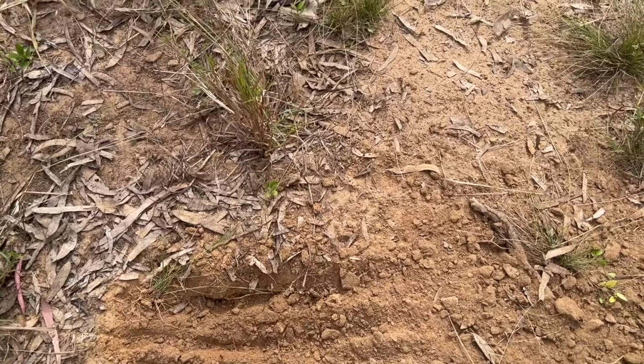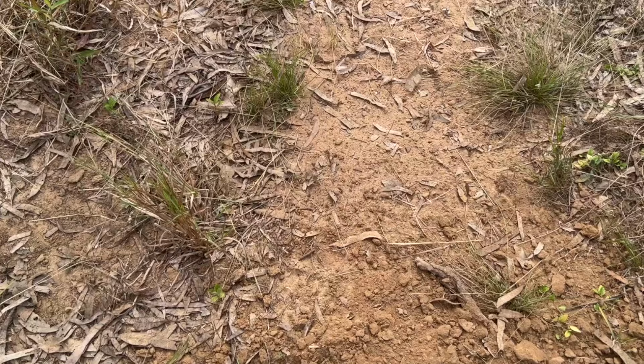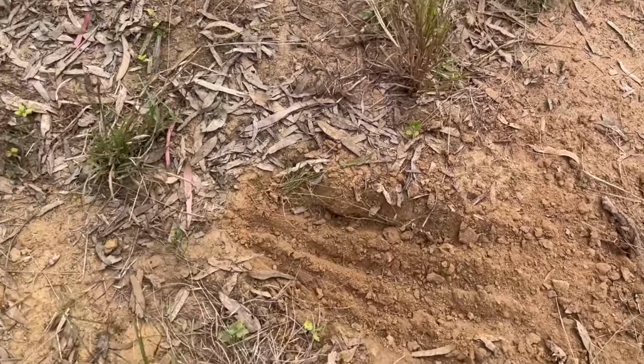But if I put a dig hole there and put something pretty obvious there for it to sniff, I think it'll come and dig at that. Now, I've got a blind trap where I'm hoping it'll stand while it's digging.